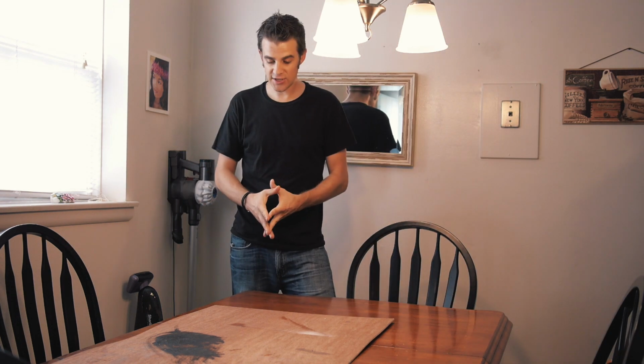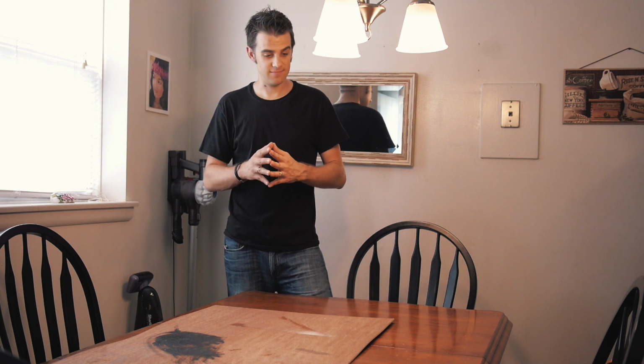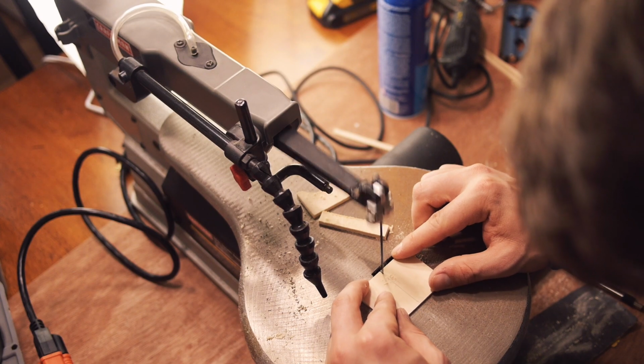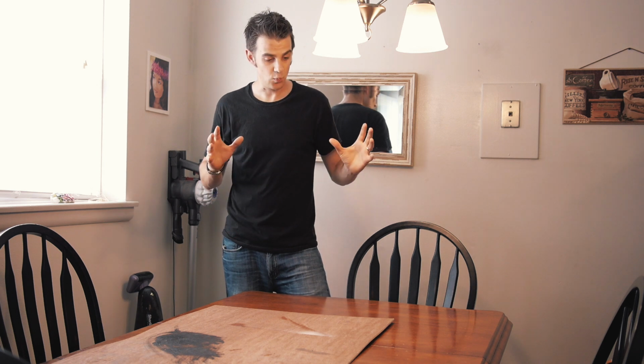So let's start with the kitchen table. This is pretty much my most important workplace in the whole apartment. You'll see I shoot so much of what I do here. Thumbnails are shot here. A lot of my working is done here. I've used the scroll saw here. I drilled holes here. And this is really my workshop, especially in the winter when I can't go outside. My wife is really great and she lets me use the table.